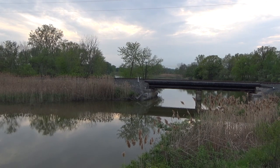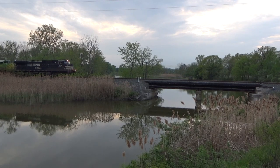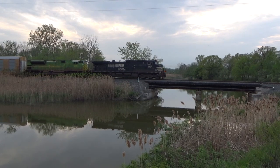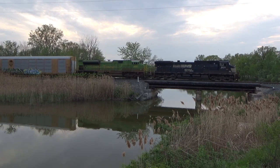This is NS 11N from somewhere out in New Jersey all the way to Sterling Heights, Michigan, with a Dash 9 leader and the Illinois Terminal Heritage Locomotive 1072 trailing tonight's 11N bound for Sterling Heights, Michigan.